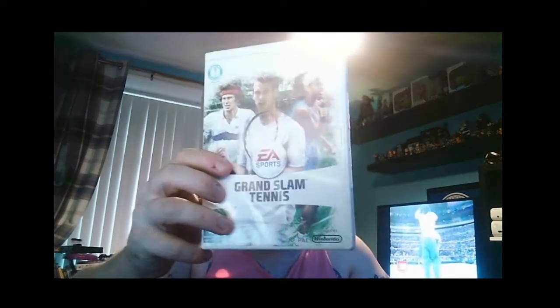Next up, another sort of style of game I don't mind playing on the Wii. We have EA Grand Slam Tennis with Andy Murray, John McEnroe, and one of the Williams sisters on the front. Disc is fine. Comes with manual. I'll put it on when I'm bored. The one thing that I do like about my Wii is the fact that it can play GameCube games as well.